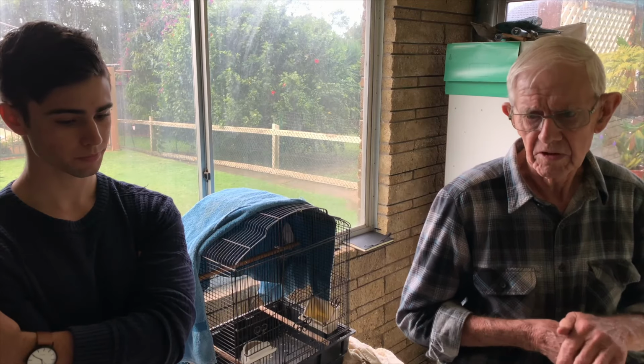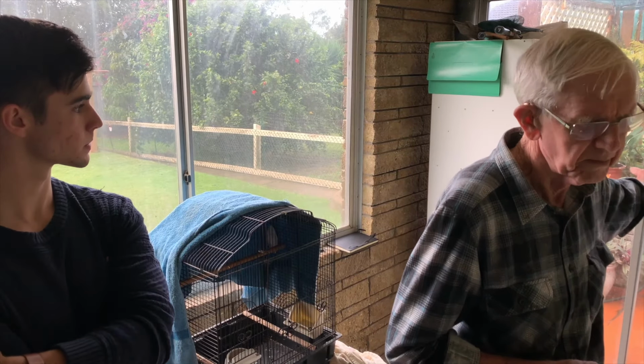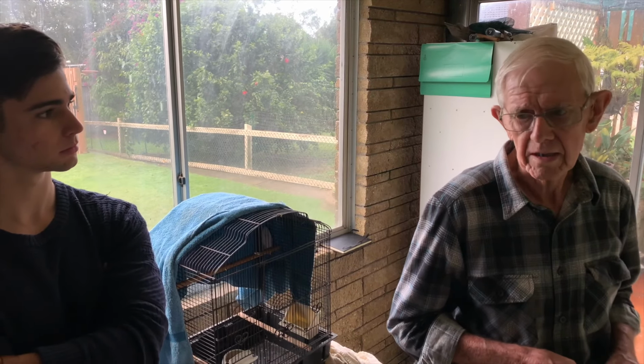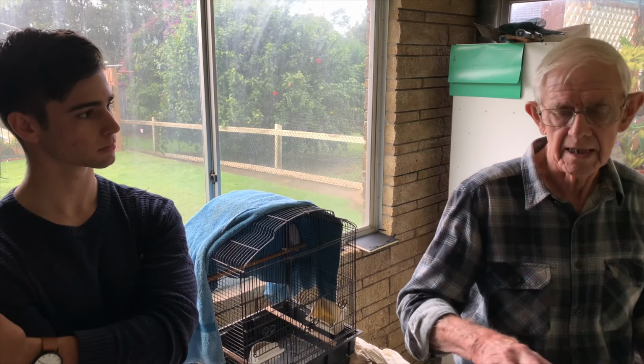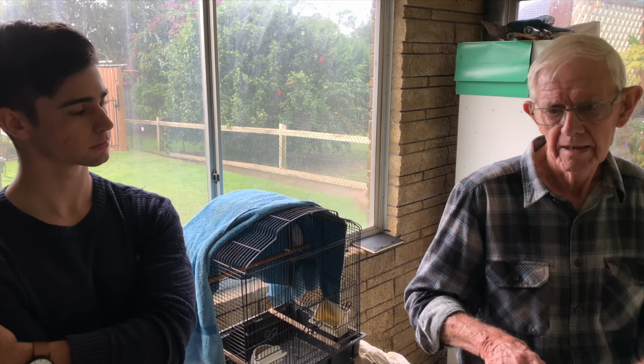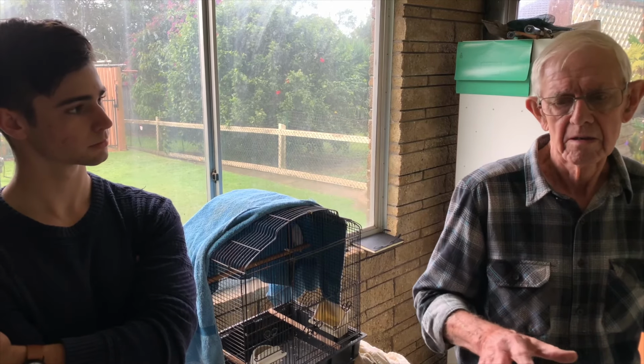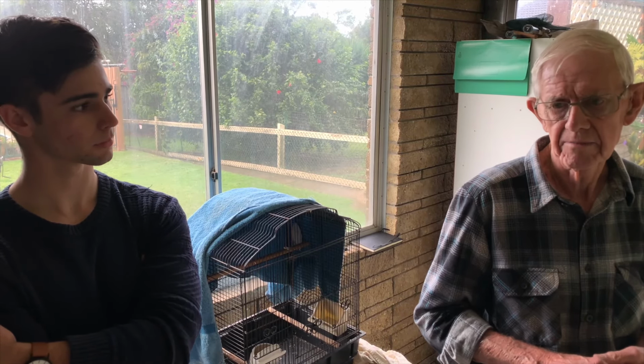Unfortunately, you can give them all sorts of medicines. There's medicines in here, but your birds shouldn't get sick. They can get old, but if you keep the environment dry and they've got somewhere secure to go and rest when they want to, there's no reason why they should get sick at all.